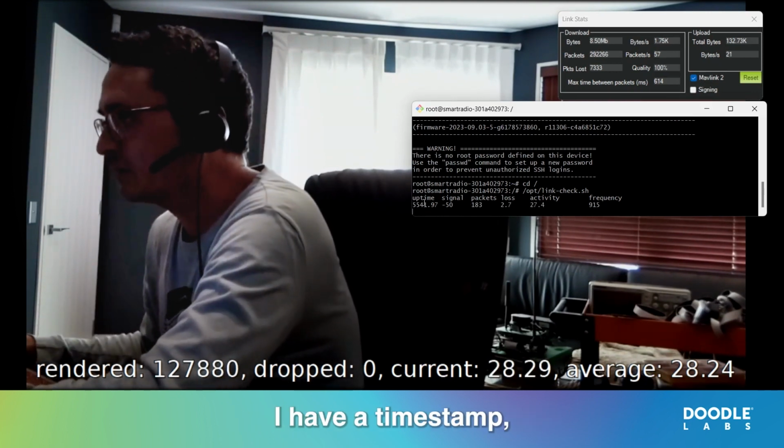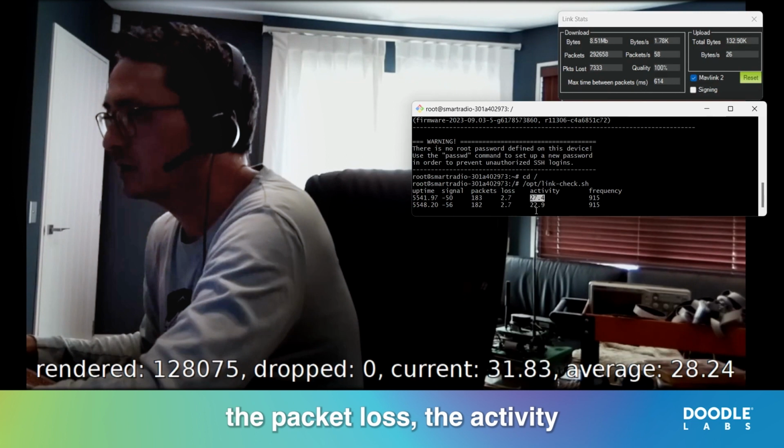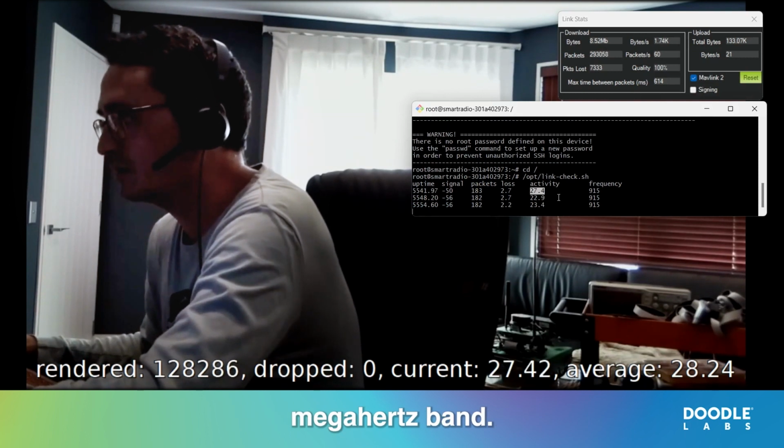So in the column on the left, I have a timestamp. Then I report the RSSI, the number of packets, the packet loss, the activity, which is a measure of the network congestion, and the frequency. So it's currently in the 915 megahertz band.